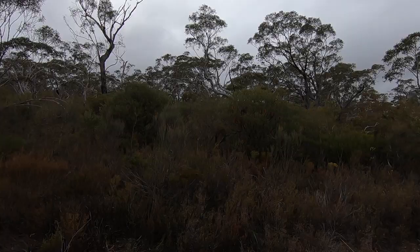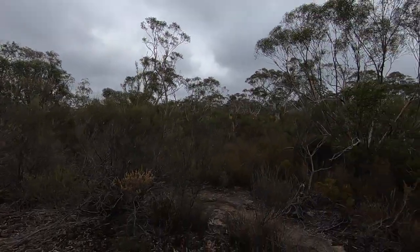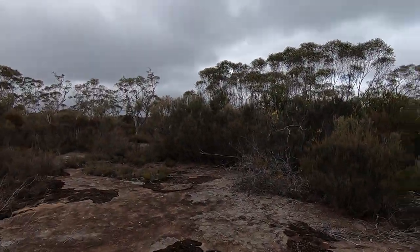So this is pretty challenging country to walk through. It's certainly not for the inexperienced to get out here and do this kind of stuff. I am reasonably experienced. I've done this for about 10 years or so, and I've got a lot of equipment with me. I also have a satellite equipped personal locator beacon, because out here there is no phone reception. How do you navigate through this sort of country? Everything looks the same. The visibility is reasonably obscured, so it's very difficult to get landmarks.